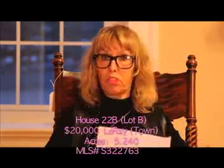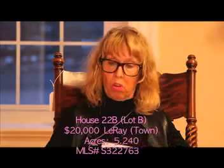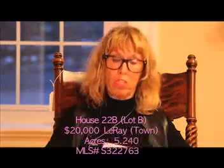You could have a business on Route 11, you could have 2 houses, perhaps family, one house next door to the other, whatever way you want to go. But they're pretty lots, they're gently rolling, and they're in the town of Luray, which would be Indian River School District.